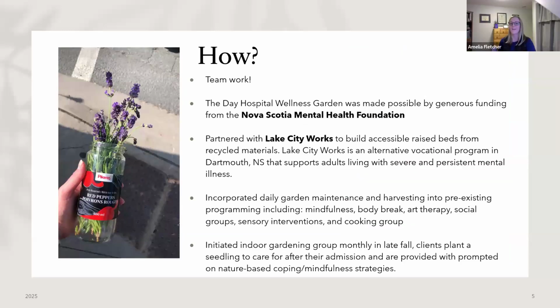Yeah. Okay, so how did we do the Day Hospital Wellness Garden? The wellness garden was definitely a teamwork effort. All staff and clients at the day hospital played a role in its planning, funding, planting, and harvesting. And near the last couple of weeks of our garden season this year, our team had a discussion on how to partner with the other specialty services within our mental health and addictions program and our colleagues in inpatient psychiatry.